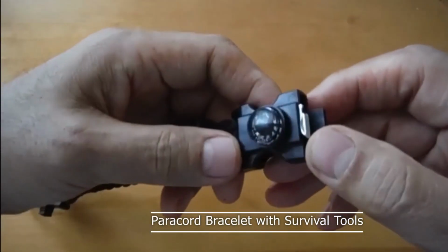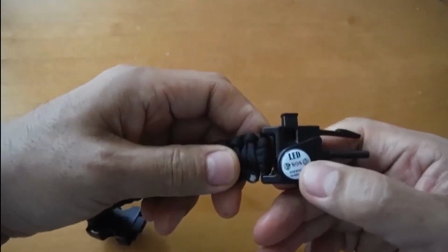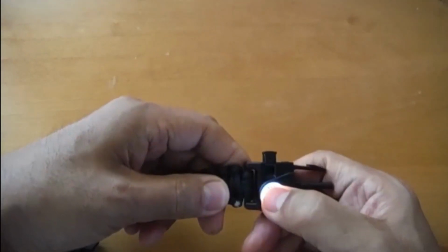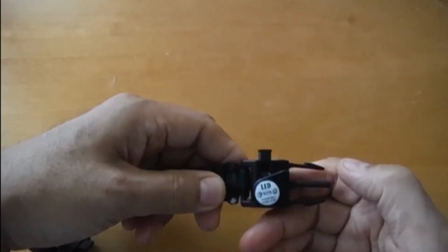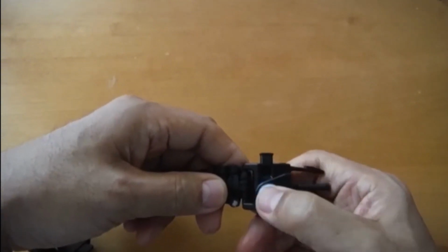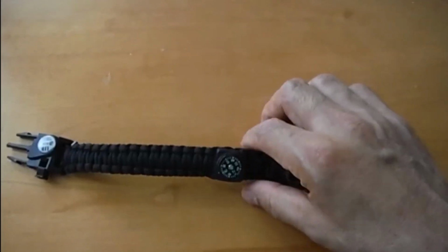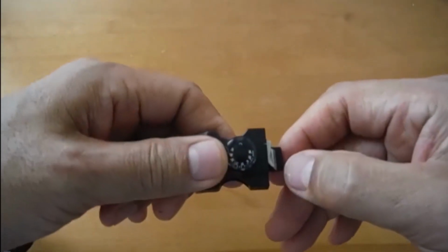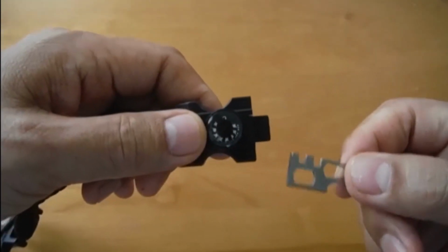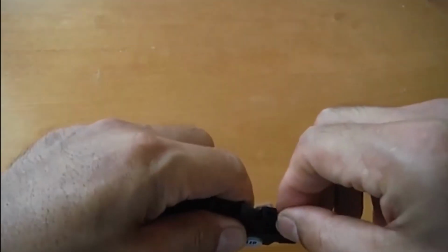Paracord bracelet with survival tools. It looks like a simple bracelet, but it's actually a life-saving survival kit on your wrist. Made from super strong paracord, it unravels into several feet of rope, perfect for building a shelter, setting traps, or securing gear. But that's not all. These bracelets often include a mini fire starter, whistle, and even a tiny blade. It's lightweight, stylish, and packed with survival essentials that could make or break your jungle adventure.